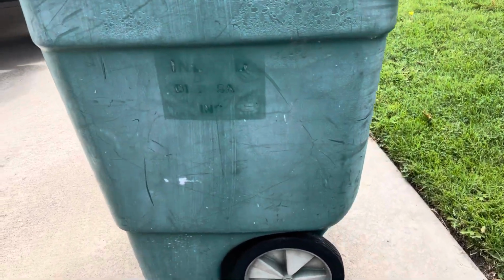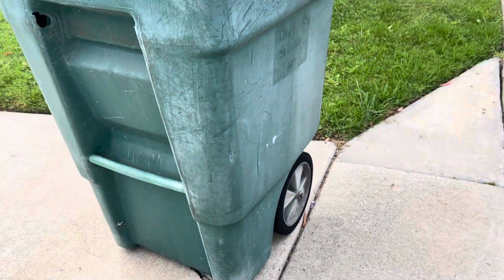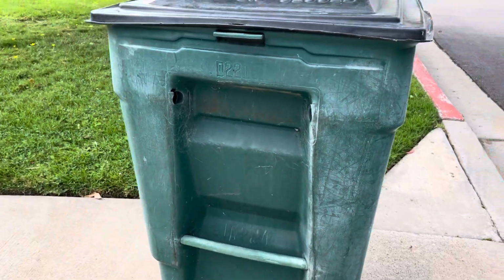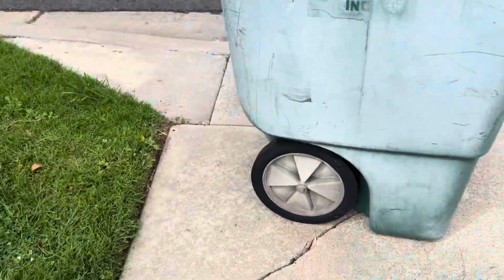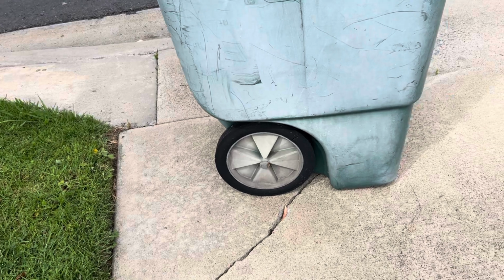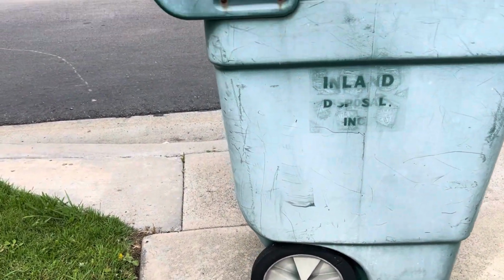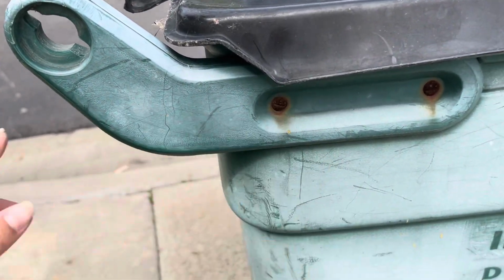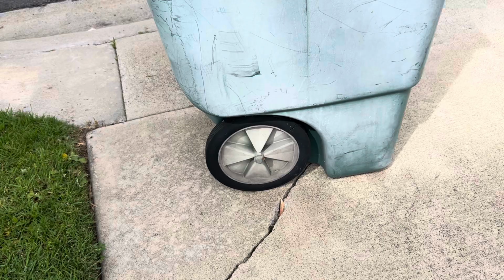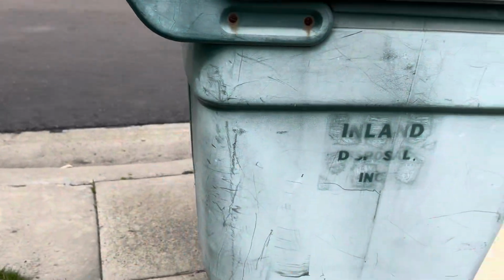It's a freaking Inland Disposal Incorporated. I want to say it's a Duracan or something. It's something crazy. I think it's either a Zarn or a Duracan. The only reason I think it's a Zarn is because it has those type of arms, but it's got white wheels. Inland Disposal, I can repaint that on there.